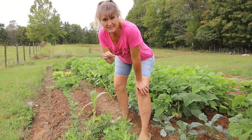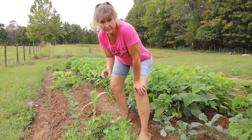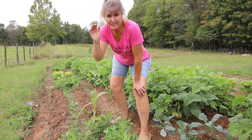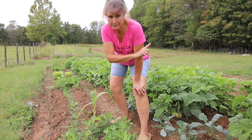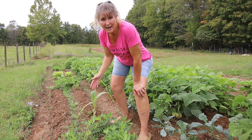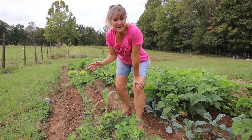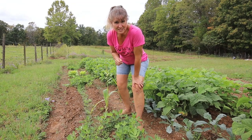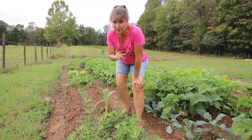Now, one of the things that Philip did different with this garden is, for one, this garden is close to the house. This is on the way from the house to the pig pen, and so he walks by this every day. He's been able to keep up with the weeds a lot better. And one of the main differences we've done in this garden is we're irrigating it.